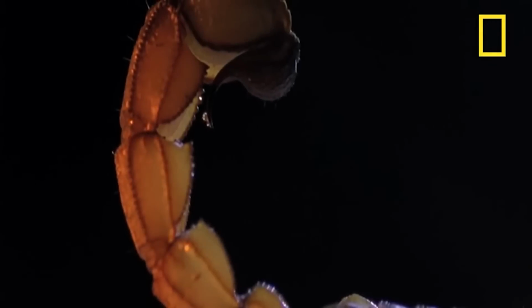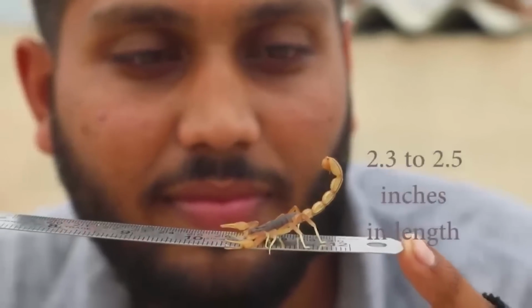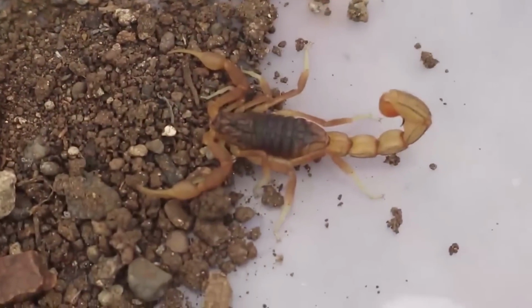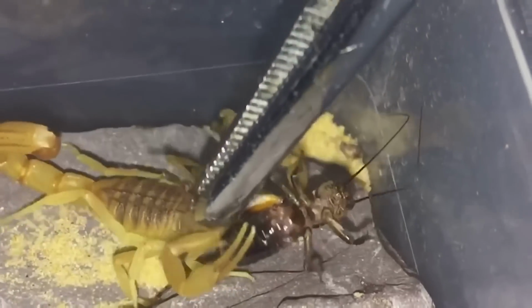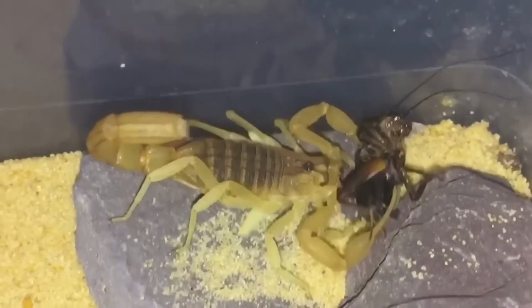of the country. It is reddish-brown in color and has a maximum size of around 8 centimeters. Its venom is potent and contains neurotoxins, which can cause serious symptoms including paralysis and respiratory failure. Treatment is available, but it is best to avoid contact with these scorpions.